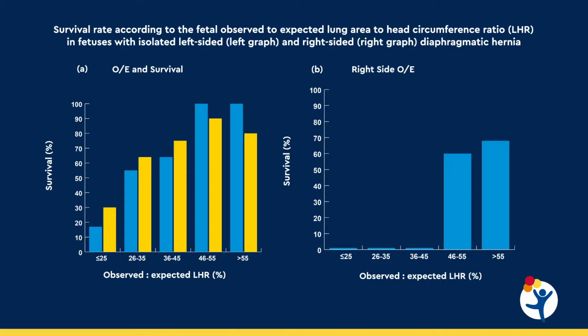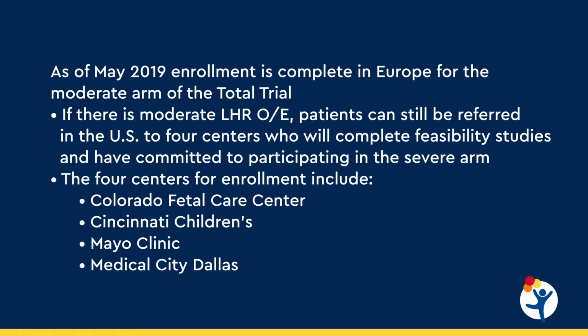Around the same time of this initial study, a FETO working group was developed in Europe, and criteria were developed for what constitutes severe congenital diaphragmatic hernia, utilizing the observed to expected lung to head ratio, or O to E LHR. If the O to E LHR is less than 25%, then this constitutes severe disease, and up to 35% constituted moderate disease. And patients are currently being enrolled in the moderate and severe TOTAL trial in Europe.